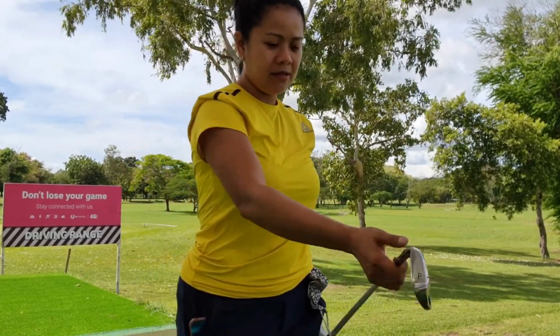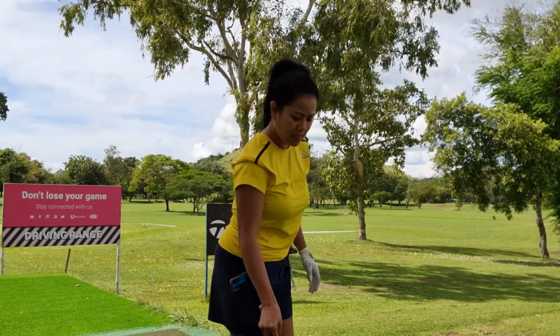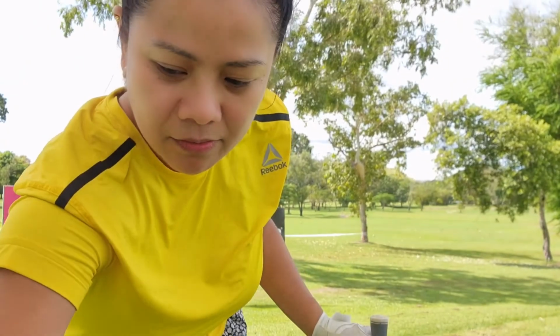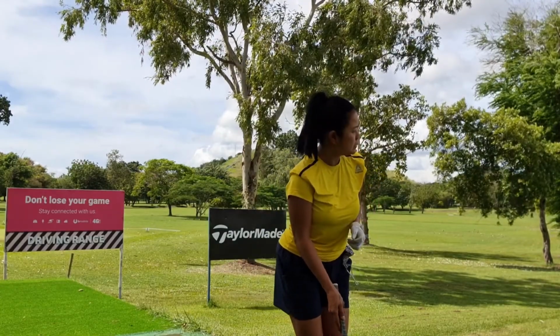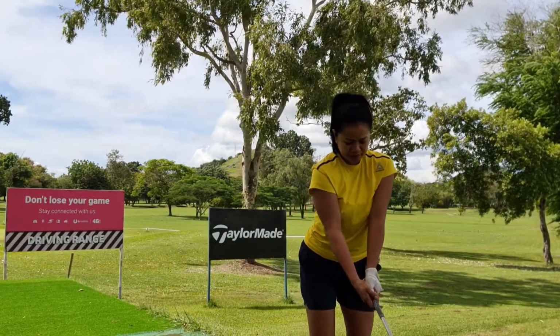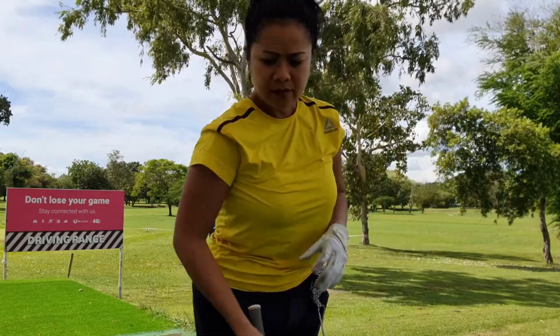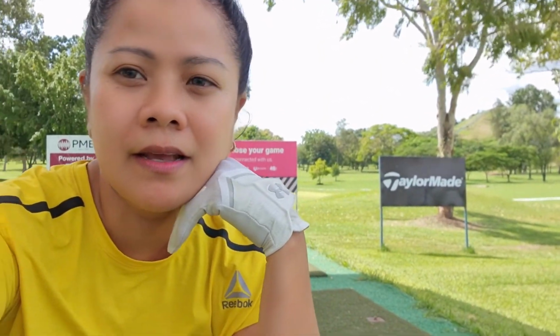So normally I start with my pitching wedge just to warm up. How I warm up, guys. I should put my phone away because it's a bit heavy in my pocket. So what I do on my pitching wedge, I just go, of course, pitch. That's it. There we go. I spend most of my time here, like an hour or two. It depends if I'm not going anywhere or if I don't have any things to do at the end of the day. So this is how I spend my day, guys.